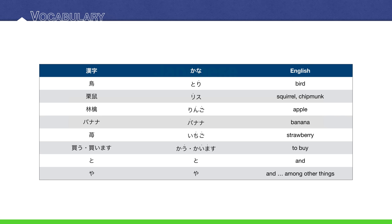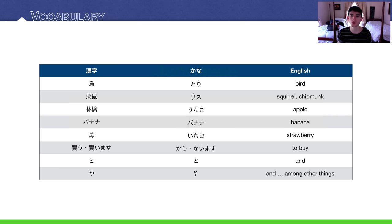Okay? And our vocabulary, the words for a few animals, bird and squirrel or chipmunk. 鳥 is bird. Squirrel or chipmunk is risu. Okay? In Japanese, for some reason, squirrels and chipmunks are the same. So they have the same word, risu.